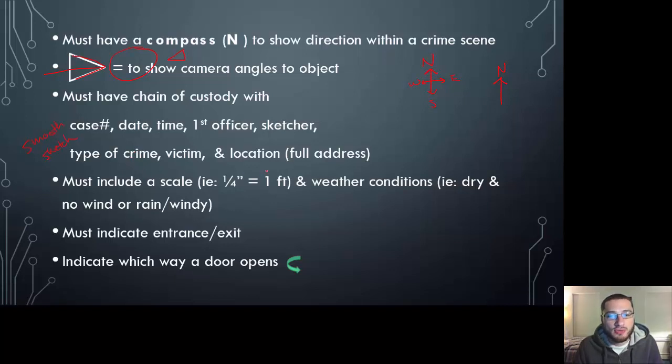And you need to include a scale because there are no measurements on your smooth sketch. You're going to put measurements on your rough sketch, but when you move to your smooth sketch, you're doing everything by scale so that you can just use a ruler, look at it, and convert it to how many feet it was in real life.